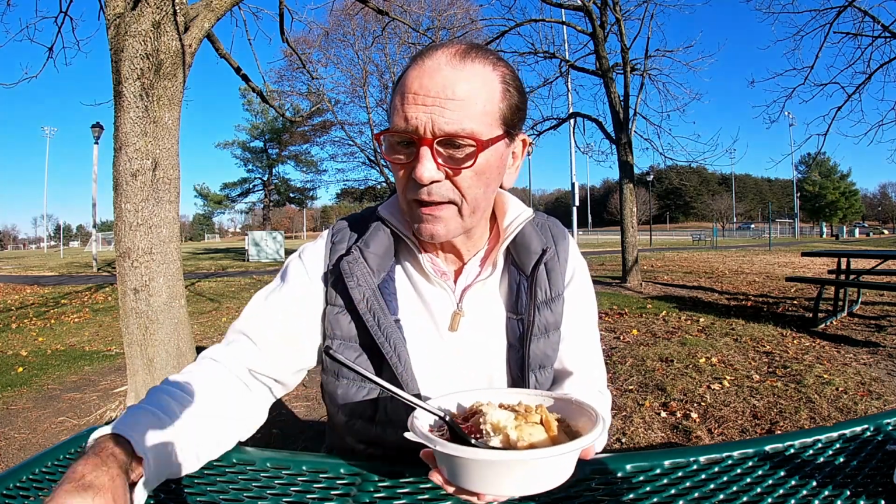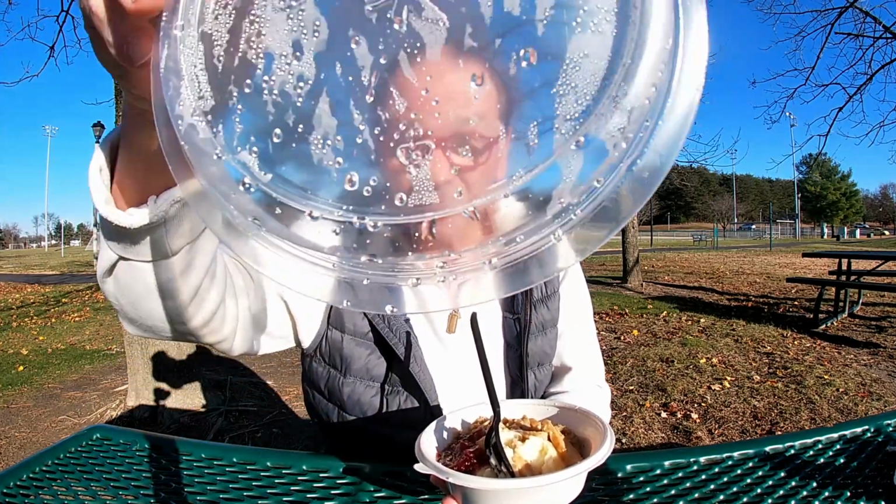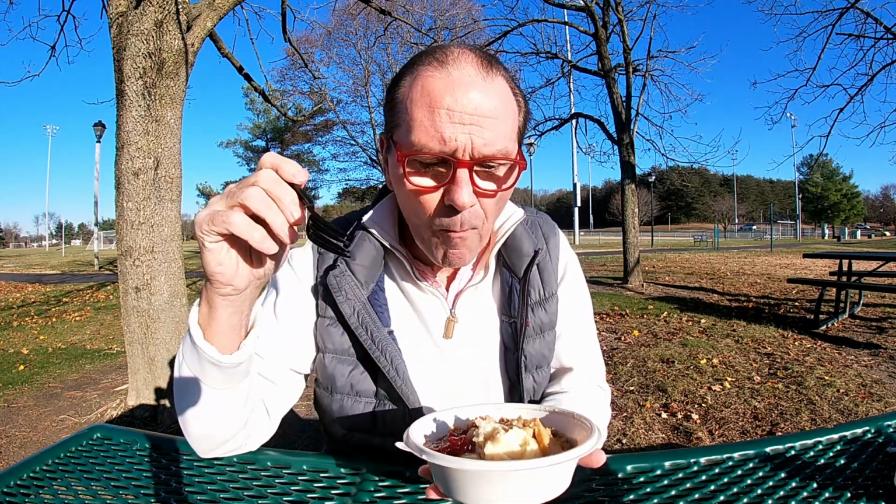Stayed nice and warm. These are really nice containers for this, and totally recyclable. So, the potatoes. Wow. That is a real surprise for me. It's actually a little lumpy in there.